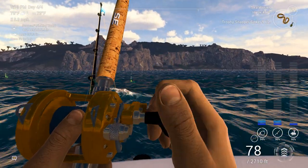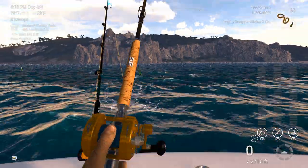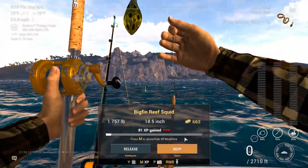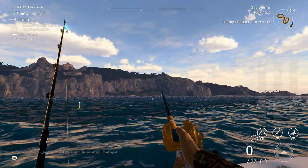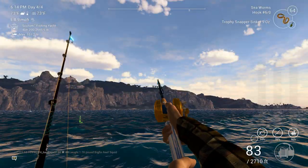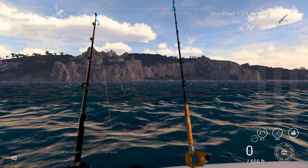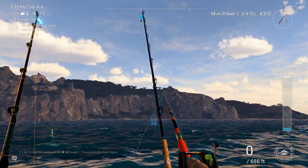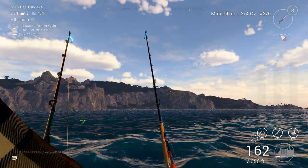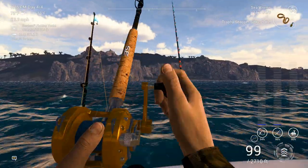Yep, we got us another squid. Well, at least they're getting bigger. That's something. Man. At least they're consistently biting.